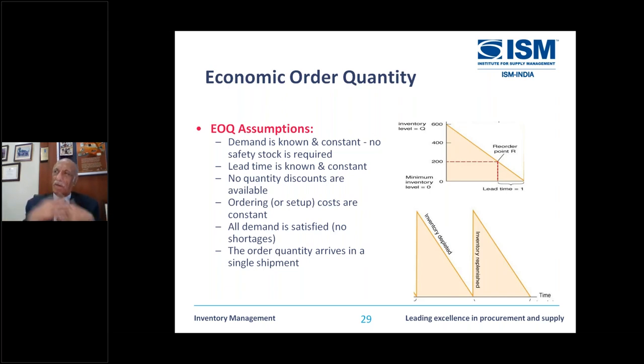So this graph, the way it's drawn for understanding is very simple, but real life is not that simple because the lead time changes. It could be many reasons. Supplier is good, but the supplier depends on tier one, tier two, tier three suppliers. So the item may not be coming, the raw material may not be coming, there may be a strike on the way. Could be any reasons. No quantity discounts are available, all demand is satisfied. So these are very simple EOQ assumptions for the purpose of understanding.